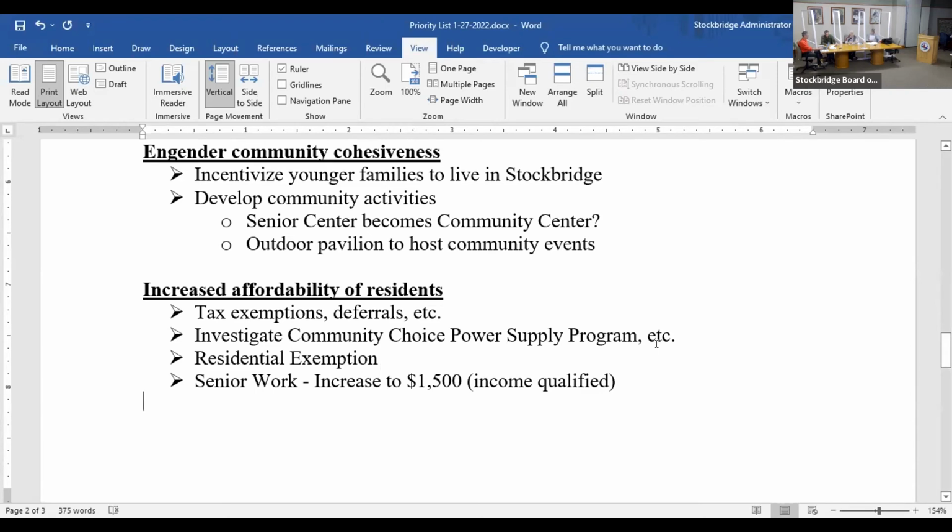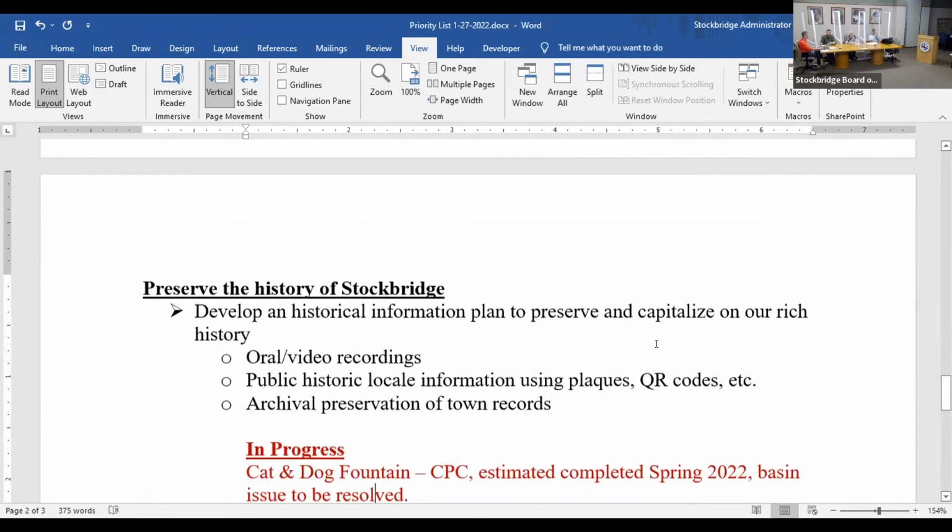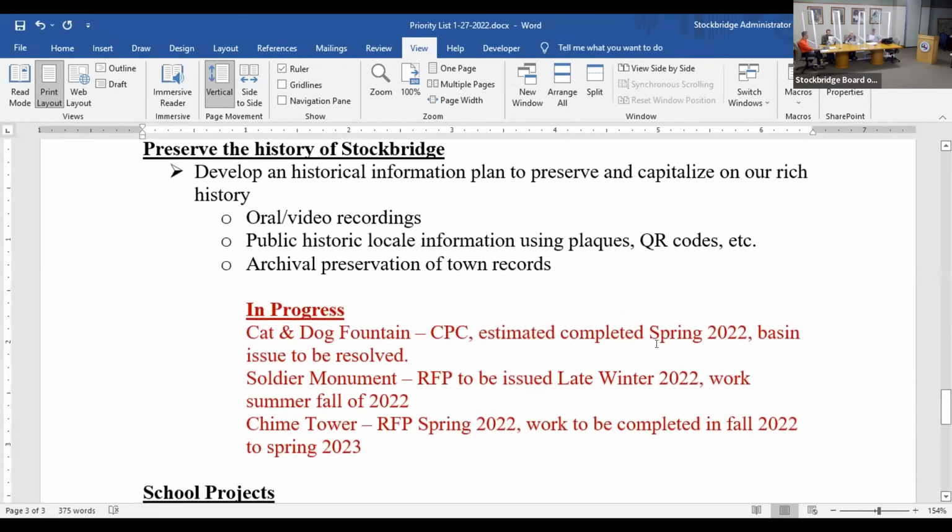Next big category, preserve the history of Stockbridge. Develop a historical information plan to preserve and capitalize on our rich history. Oral and video recordings is one idea. Obviously, what we just discussed earlier for the CPC request was doing some kind of public historic locale information. Also archival preservation of our town records, where there might be a possibility that we could get some assistance from Norman Rockwell, based on a previous conversation I've had with him.